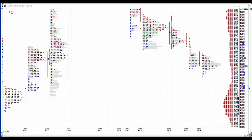Just structurally, the 23.40 to 50 is not a trade I'm particularly interested in. Could work, but I think we can do better. That is where support lies, though. That's a potential area to hold up.